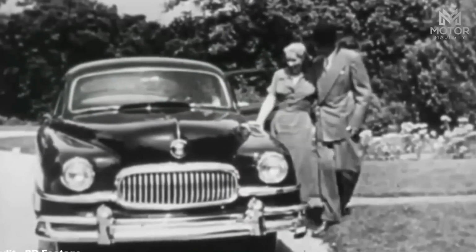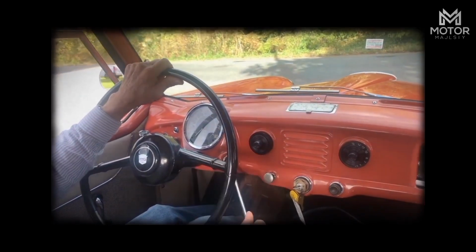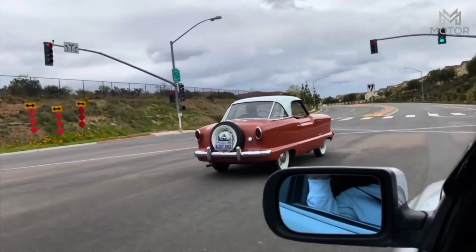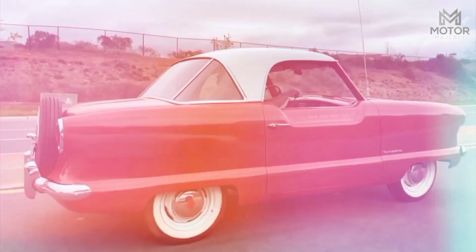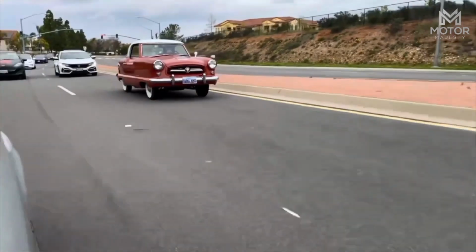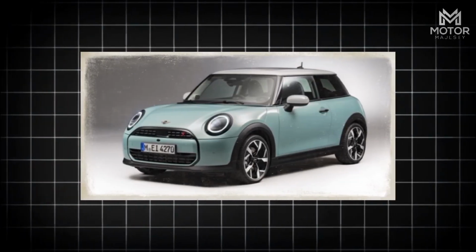The Metropolitan became a cultural icon. It appeared in movies, TV shows, and even fashion magazines. It was one of the first cars marketed specifically to women, with 2-tone paint schemes matching popular lipstick colors. Look at today's market for small, efficient city cars. Smart for 2, Fiat 500.